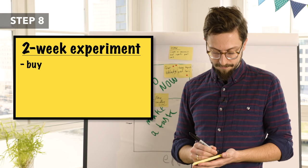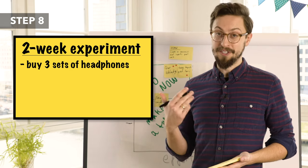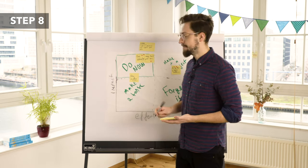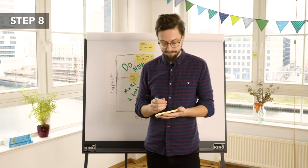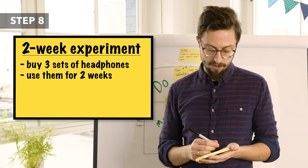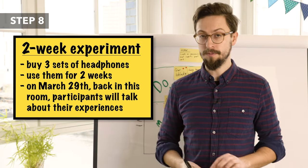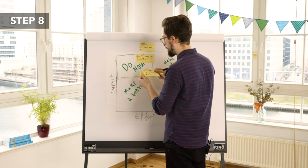So we're buying 3 sets of headphones. We're going to use them for 2 weeks. And then those people who volunteered, when you get back together as a group, are going to talk about their experiences using noise canceling headphones and talk about how much it helped solve this problem. So you choose an actual date and you choose the actual people. So on March 29th, back in this room, Dave, Sarah, blah, blah, blah, will come together and talk about their experiences. So that's the experiment for this one.